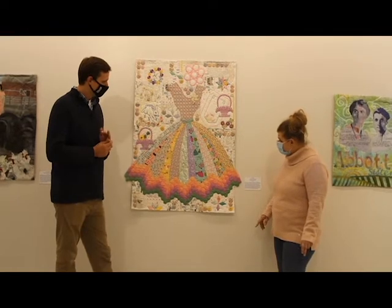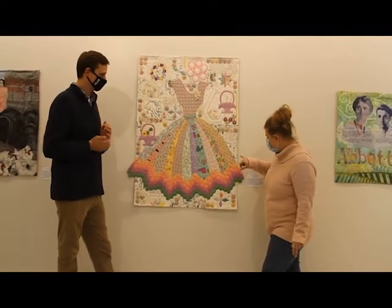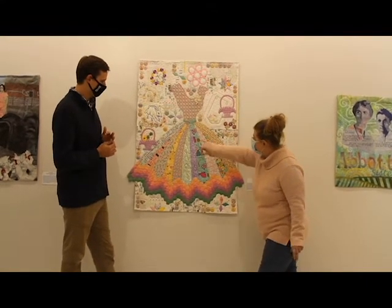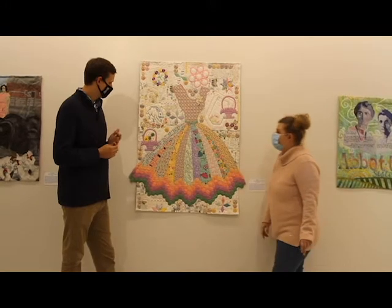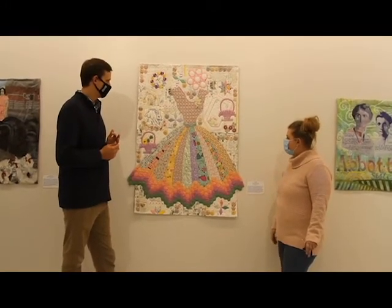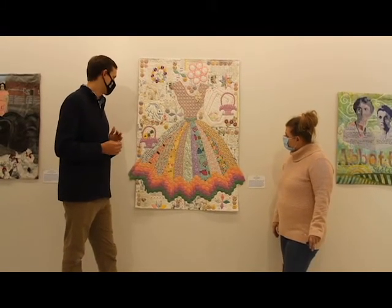And she's done something that Miriam Shapiro did too, which is you can see some embellishments and you can see some applique, some embroidery and all that stuff. So you have to have all of those skills in order to get all of that down. It's definitely a piece worth celebrating.